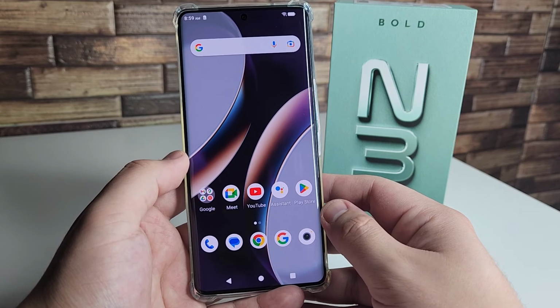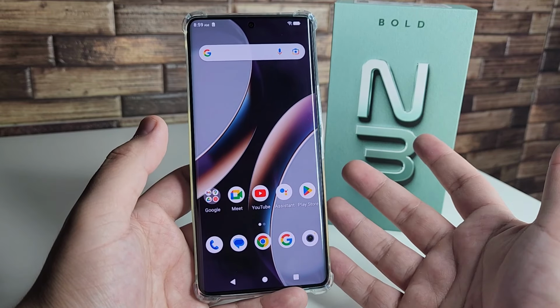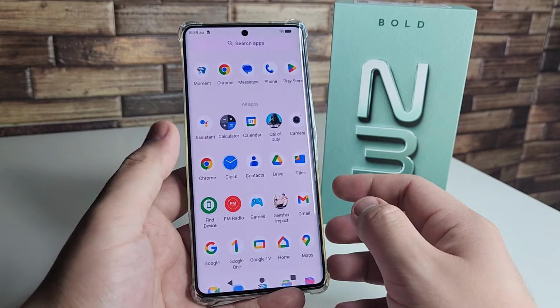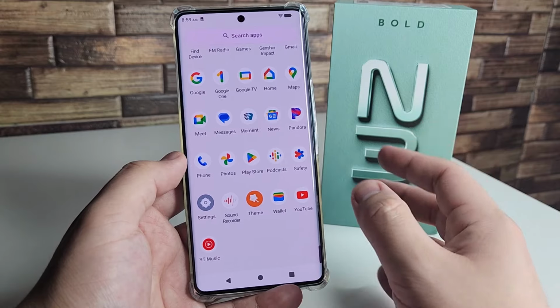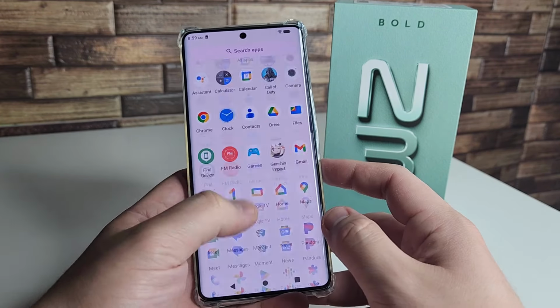As you guys see, we kind of have a stock Android setup right here. So of course you're going to have all of your Google applications in here, your Google Messenger app, your YouTube, your Google Assistant, of course. There's going to be some bloatware on this device. However, I did uninstall most of it, and you guys can uninstall most of it, which is great to see. But this is looking like a really nice experience so far.